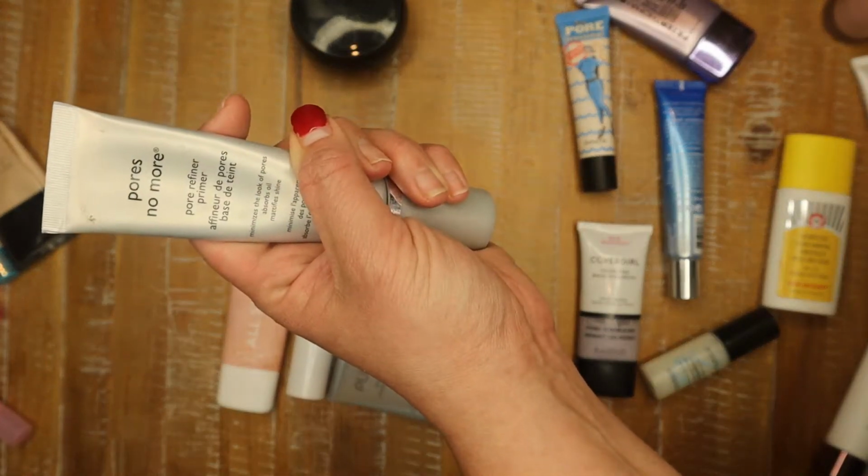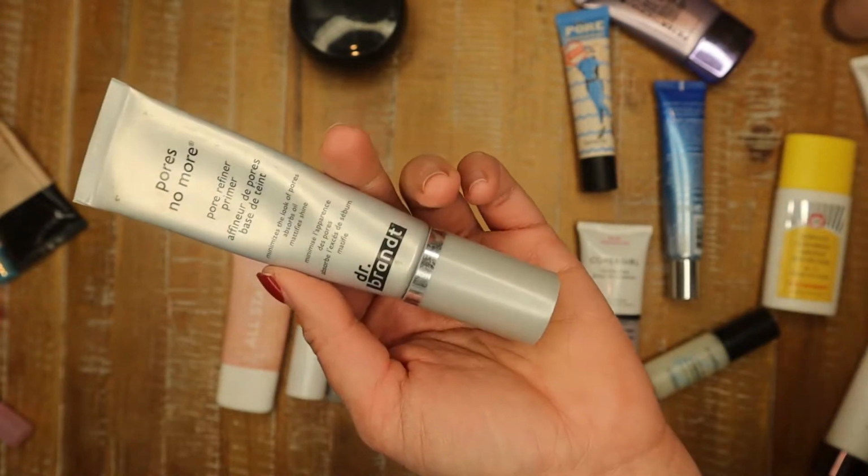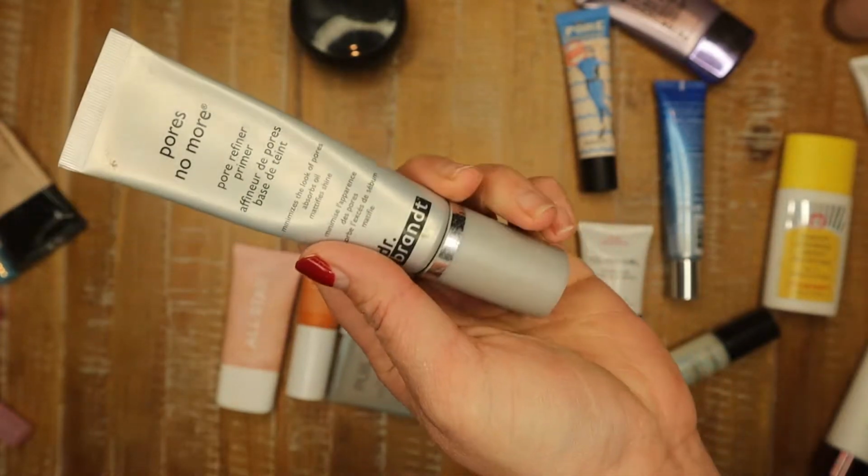I have the No Pores No More Primer from Dr. Brandt. I think this is really good at mattifying, filling up your pores, and I really like this primer, so I'm going to hold on to this.